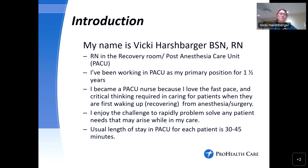Currently, I am working as a recovery room nurse, and that's a post-anesthesia care unit. This is the area where right after surgery, after general anesthesia or spinal anesthesia, patients will come here, and it's pretty fast-paced. We have to be ready for patients that are coming out of anesthesia and be able to manage situations according to the patient's needs. I've been a nurse here in the recovery room for a year and a half as a regular position.